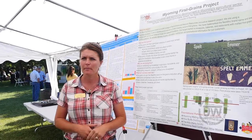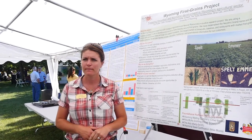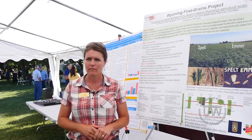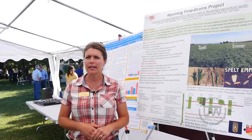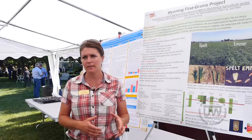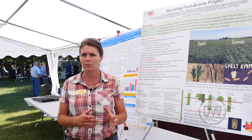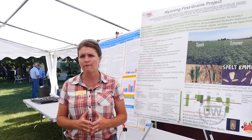Actually, I do want to double back. So you mentioned for food uses, for baking use, these grains have to be dehulled. Is that something real specialized? Yeah. So the dehulling process on these grains is relatively specialized. It takes some equipment and some skill to do that. So we're working on finding people we can work with on that. We may end up needing to purchase some equipment, but that will be one of the challenges going forward.